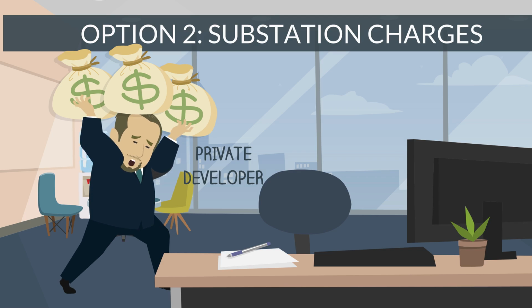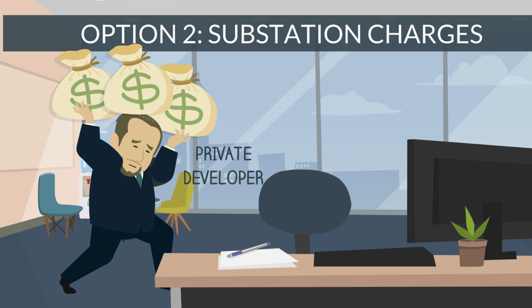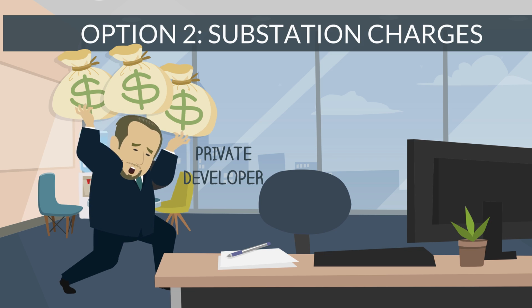On the other hand, Option 2 would unfairly burden developers, business owners, and home builders wanting to connect to a substation that is at capacity by charging them the full cost of a new substation. This has a negative impact on economic development and places the entire burden on one customer when the substation could benefit future new customers as well as improve system reliability.